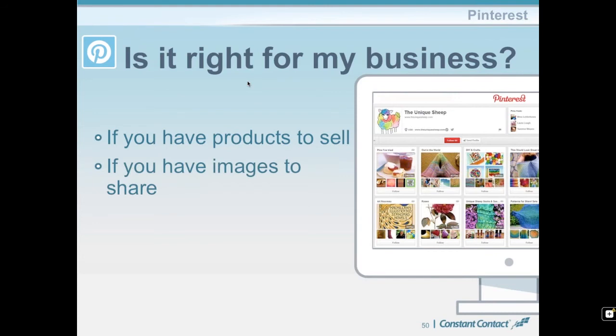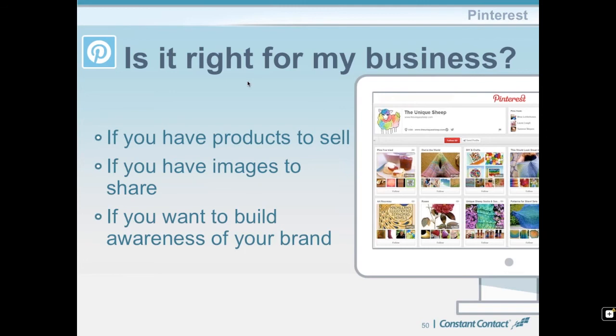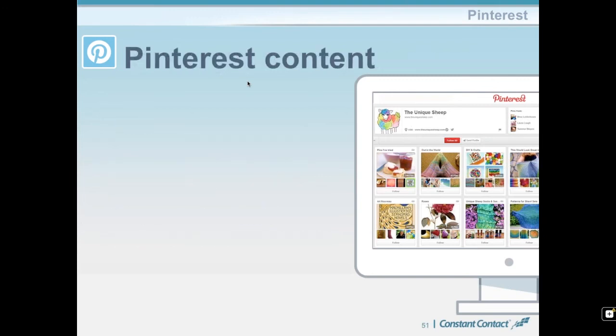If you have images to share, if you are a lawn care company, I keep going back to my lawn care company, but they do a great job. We haven't done this with them, but we could certainly do a Pinterest page with great looking lawns on it and then provide tips on how to have a great looking lawn. And if we wanted to build awareness of our brand, which is certainly a function of marketing more than sales, you could do that. That's another great place to go.